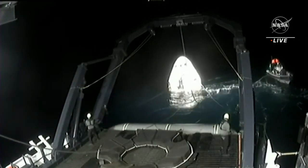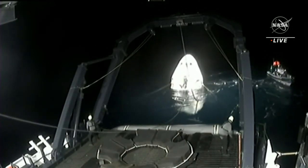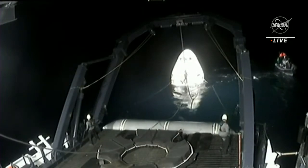Dragon, SpaceX rigging complete. Approximately 5 minutes until capsule lift. SpaceX Dragon copies. We'll be waiting.